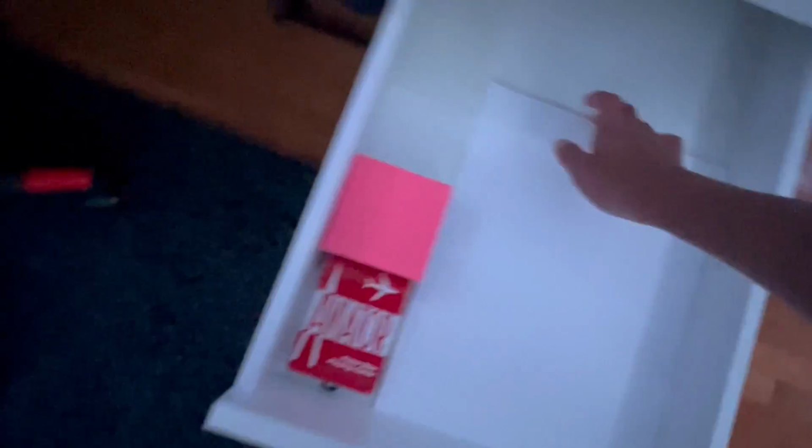Then we have my new, and then this is not the technology drawer. This was the old technology drawer. So you have the rest of this, post-it notes, playing cards, why not? You have a whole stack of paper.